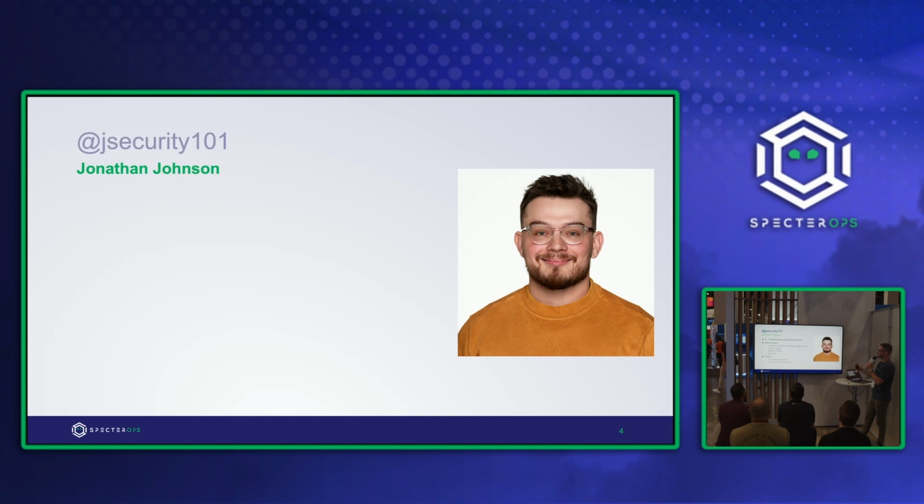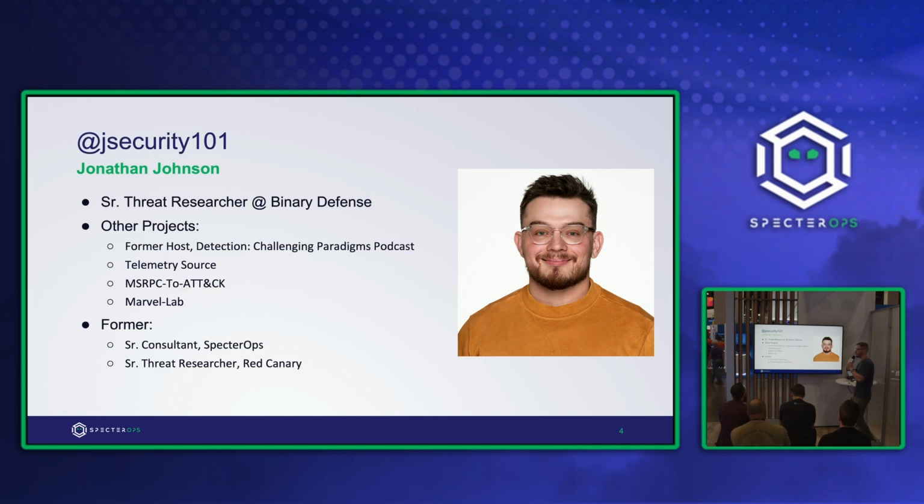The other co-author is Jonathan Johnson. He's currently a senior threat researcher at Binary Defense. He was a former host on the Detection Challenging Paradigms podcast. He has a couple other projects that we heavily reference in the Defender's Guides. He has one called Telemetry Source. He has MSRPC to attack. And then he has one called Marvel Lab that'll help you stand up a defensive lab in your home environment with minimal effort. He used to be a senior consultant here at Spectre Ops and a researcher at Red Canary before that.